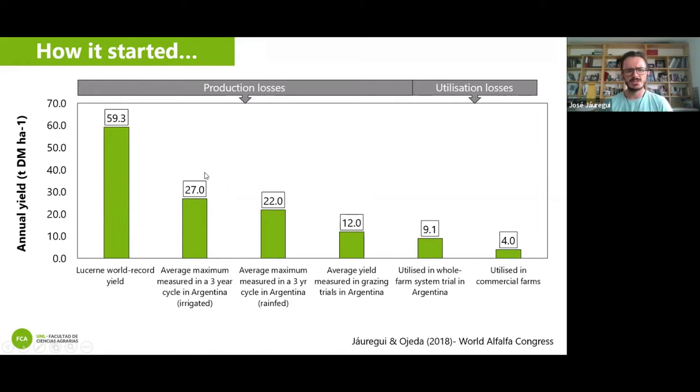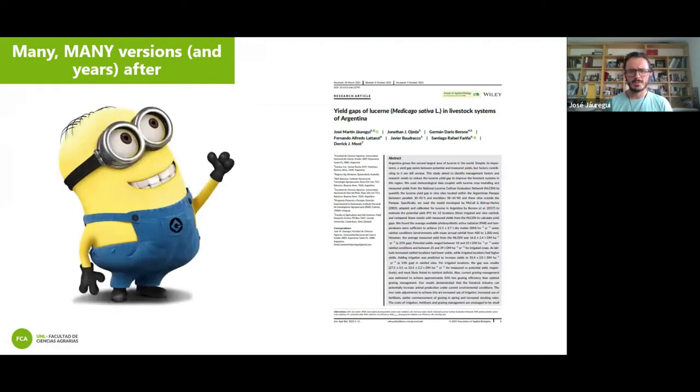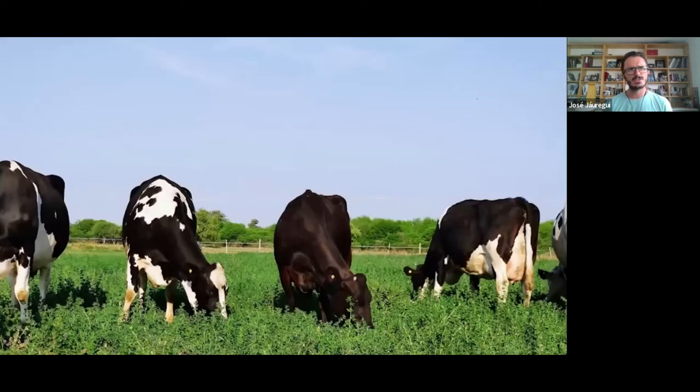Why are we getting this here in Argentina for irrigated? This is for dryland, and this is the average yield measured in grazing trials, the utilized yield in this trial, and the average which we started seeing for commercial dairy farms. And so eventually, after many versions and many years, imagine this took us at least 5 years, 3 of them working on a draft, we came out with this paper. So that's sort of the introduction.